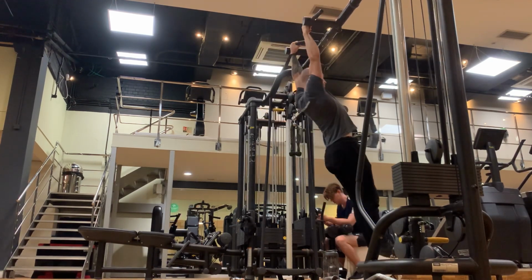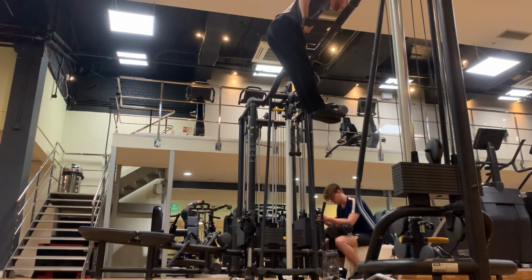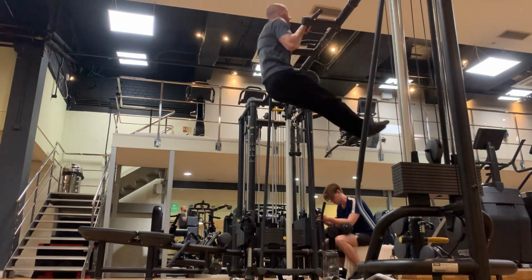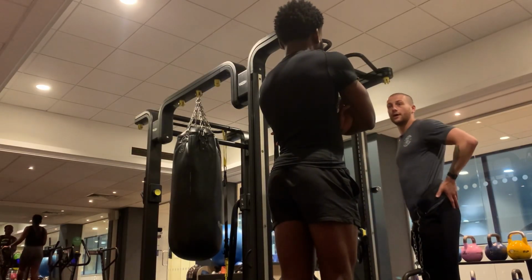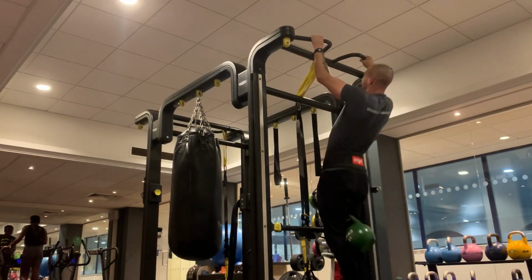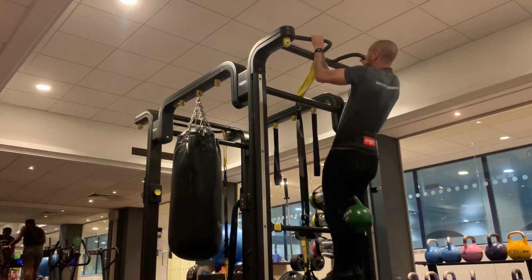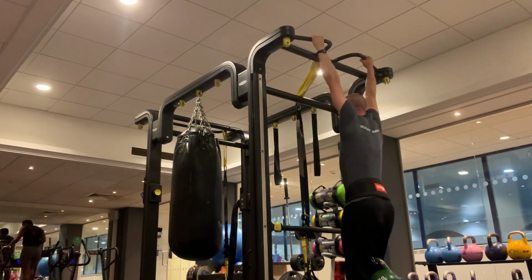Muscle ups were going pretty well today. In fact, at this point in the day, it was probably about gone 4 p.m. in the afternoon, and I'd been fasting all day. I literally hadn't eaten any food all day. And yeah, it's always an interesting experience to work out at a different gym. You can chat to different people. It's always nice to just have conversations and just work out in different gyms.